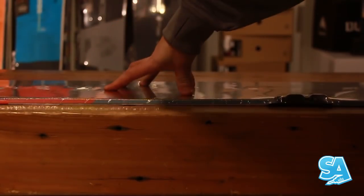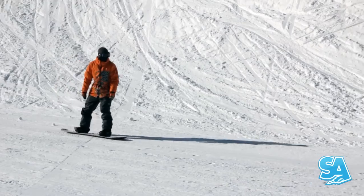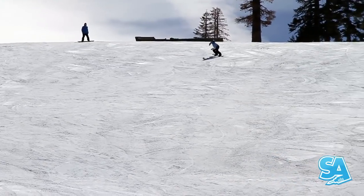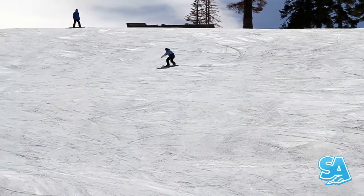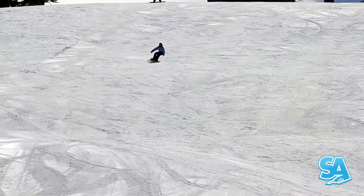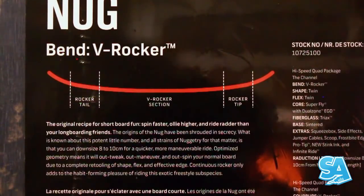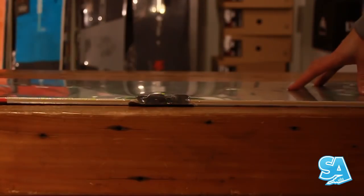A regular camber board generally has the best pop, the best edge hold, the best stability, they're very responsive. A lot of advanced riders and pro riders choose to ride camber boards because of the feedback that it gives you. The rocker, which is a reverse camber board, is the opposite to camber, is generally softer.